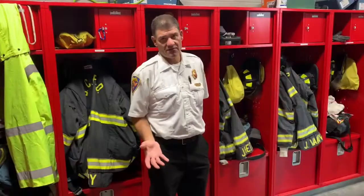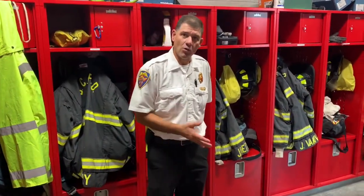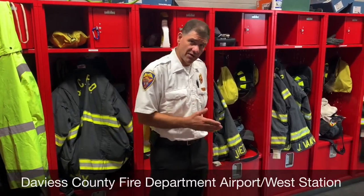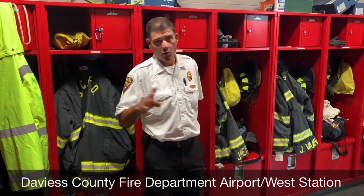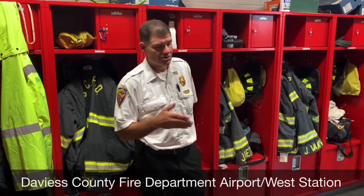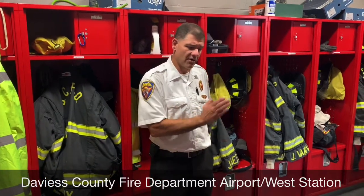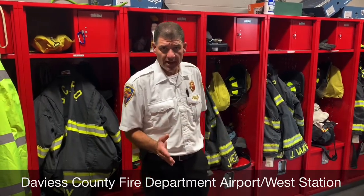So we've got 15 guys who work out of our airport station. This is what we call our West Station. We have one who stays back 24 hours a day with the ARF truck. And then we have 4 who respond out into the county. Our assistant chief, we have a lieutenant, an engineer, and 2 firefighters down here. One firefighter, like I say, will stay back with our ARF truck to respond out to the airfield to anything we have going on there.